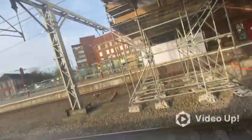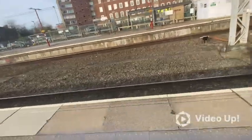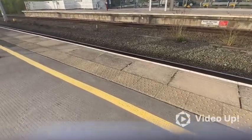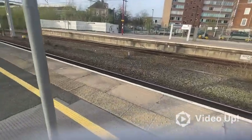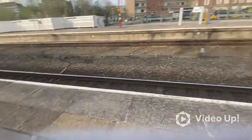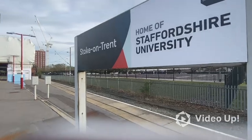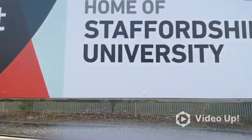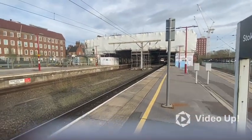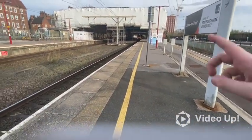And you can see that they are still carrying out the extensive repairs to the station roof. It looks like they're about ready to pull off. And I do love the station signs now that they've been upgraded. Before, it was all Stoke on Trent. You didn't have the thing that says home of Staffordshire University, which is across that way. It's just behind the sixth form college down at the far end of the station.